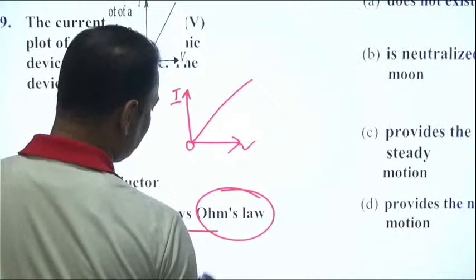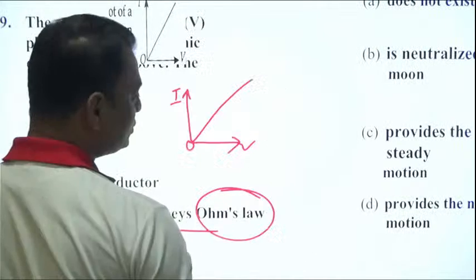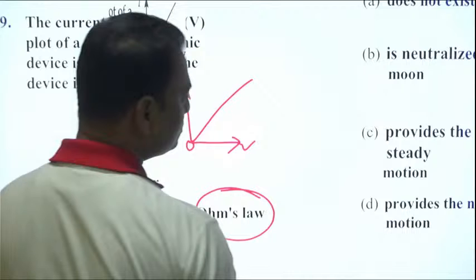And guys, also just have a look at the details in Ohm's law. What is Ohm's law, right? So here 9 and number 10.